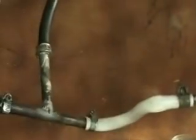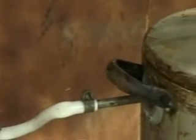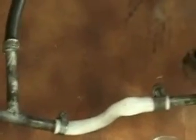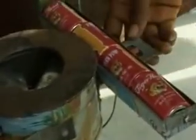Can we open this compartment? No, you can't open the pot because of the steam. So it passes down here and then it mixes with the water and goes into the pot. Now here inside the pot, our fire is not yet on, so just put it on.